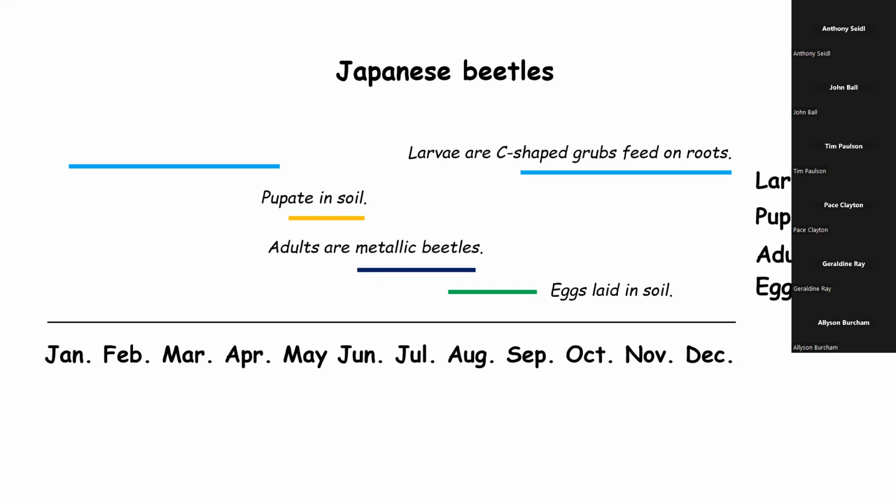I would caution against using the traps. You can buy Japanese beetle traps, but they tend to attract the beetles from considerable distance. And as they get closer to the trap, they lose interest in it and they'll start going to plants. Worst thing you can do is put a Japanese beetle trap next to a rose garden. You've just about guaranteed that the roses are going to be devoured.